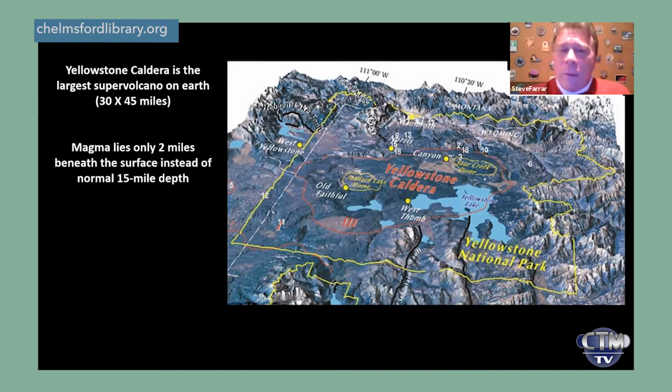Here in New England, it would take you 15 miles of drilling to go straight down through the layer of mantle before you would get to liquid magma and lava. In Yellowstone, it's barely 2 miles down. There's magma sitting right below the surface. In geological terms, 2 miles is right below the surface.